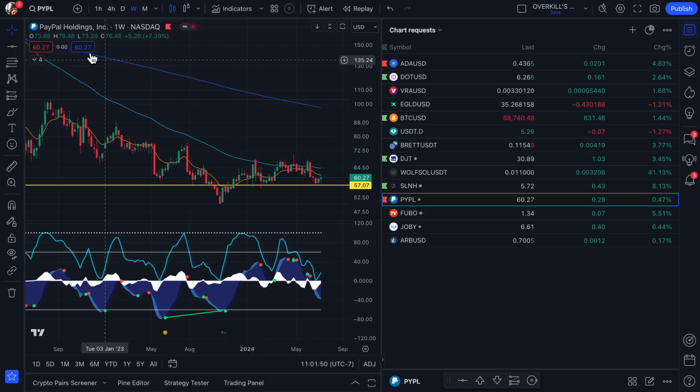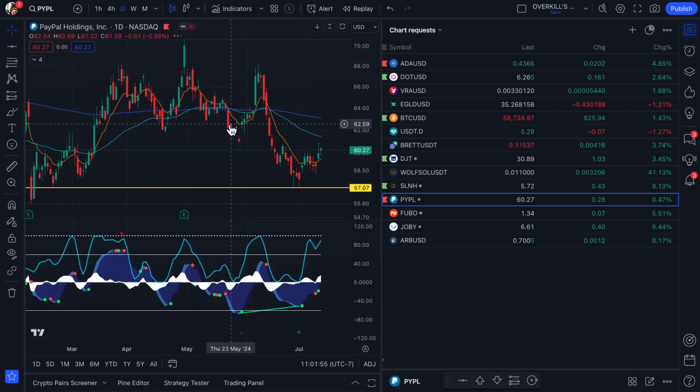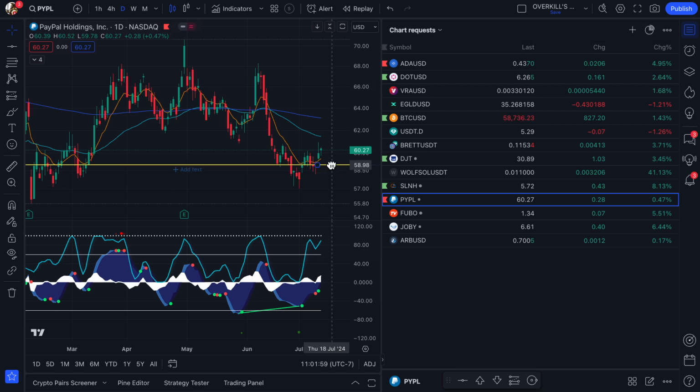And PayPal's right here at 57. Okay, green dot looks like it wants to come on this name as well. They're sort of a crypto name, I guess. You got the green dot there last week on the daily.